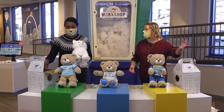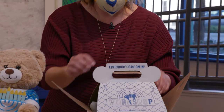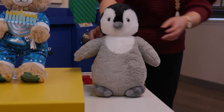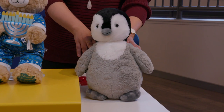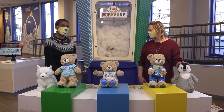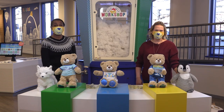Awesome. Well, I'm gonna see, maybe he has a friend in this box. Okay. Let's check it out. Oh, it's a penguin. I think penguins and Arctic foxes are best friends, you know? This playful penguin is sure to waddle its way into your heart. Personalize this adorable penguin with its own outfits and accessories to make it even more cool. Absolutely. And shop our greatest of all time gift sale and save today.